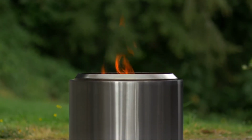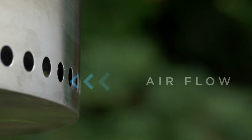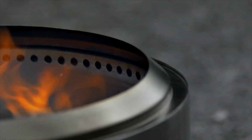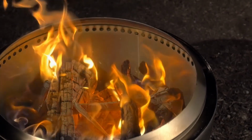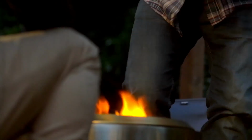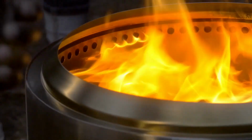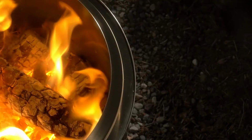It's designed with a unique double wall, which allows airflow through the bottom holes of the bonfire to channel air to the bottom of the fire and up between the walls. This preheated air allows the fire to burn more completely, which results in a more efficient fire with very little smoke. A more efficient burn means you'll get more fire from your logs compared to an open fire pit.